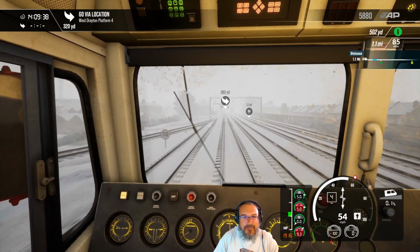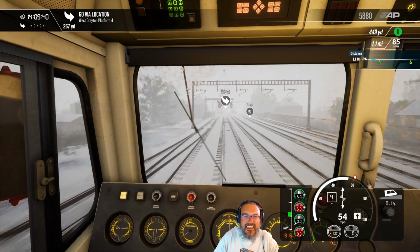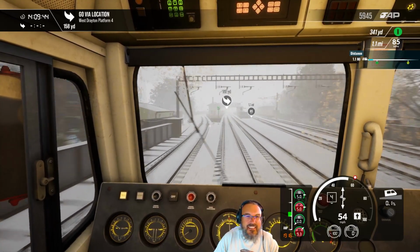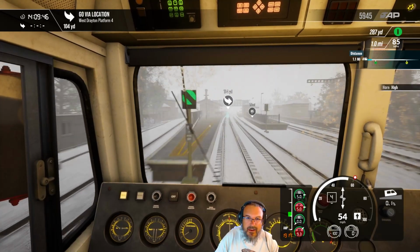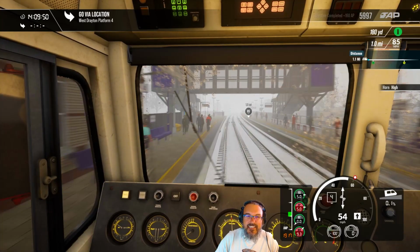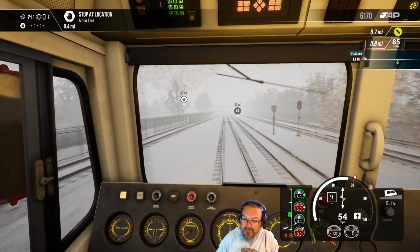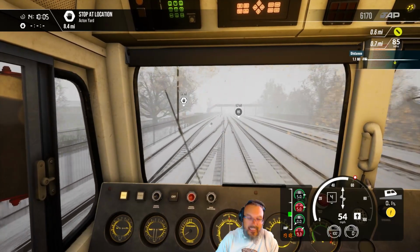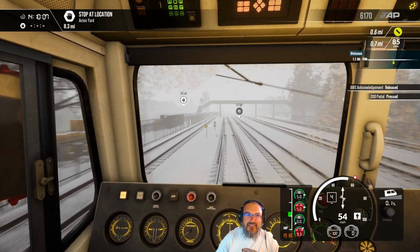We don't need to screw up this train. We don't need to crash or nothing like that. So let's go ahead and roll through the via location and let's see what it tells us about how far away Acton Yard is. We do have to honk our horn though, because everybody's on the yellow line in this station. Everybody is. We still have to get 8,000 AP points. We have 6,170. That scares me a whole lot how we don't have enough AP yet.